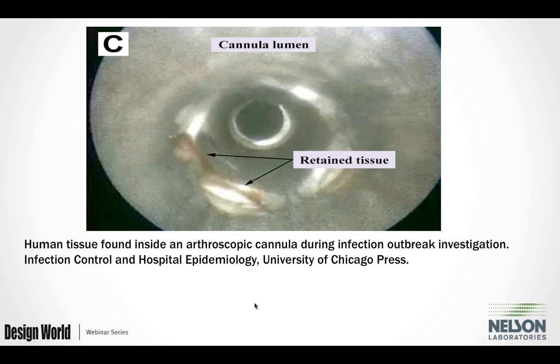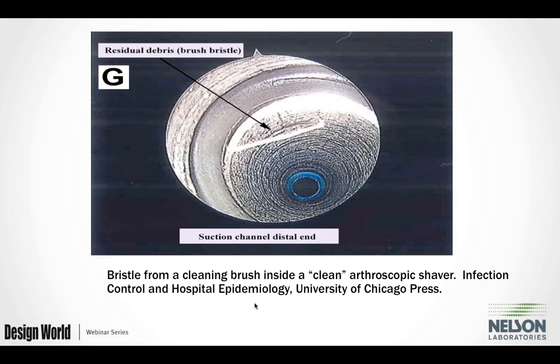All right. I've got a couple photos here, and there are some problems with cleaning reusable medical devices. This photograph shows human tissue that was found in an arthroscopic cannula during an infection outbreak investigation from the University of Chicago Press. This next picture shows not necessarily a problem with the cleaning process, but a bristle that was left after the cleaning process. So this device probably is perfectly clean, but part of the cleaning process got left in the device.